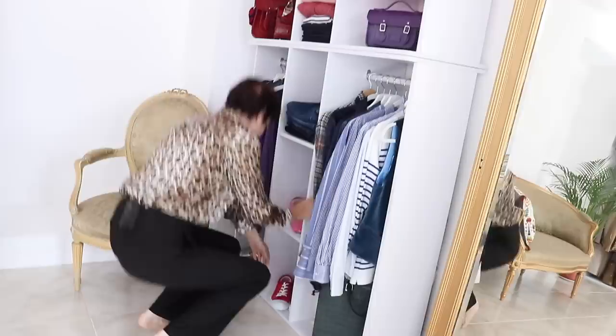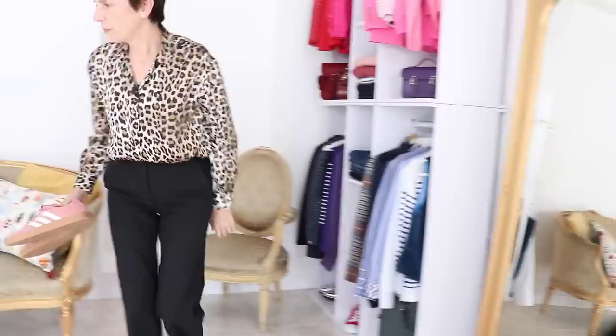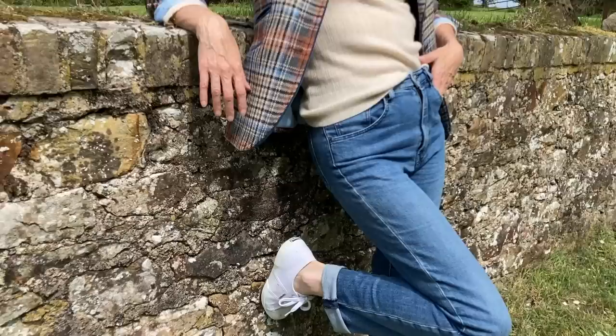The next big trend, which really is not really a trend because they have not really disappeared, is sneakers or trainers. So let's have a look. I have my pink Adidas trainers, and I have my white, no, where are my white ones? Where did I put them? So, white Superga, pink trainers. I'm not going to try them on because you know what a pair of sneakers looks like.